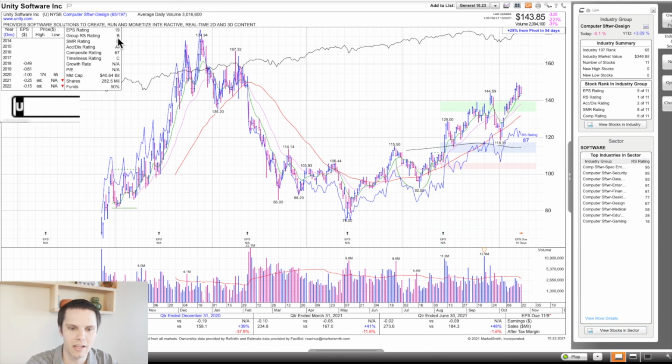We got a B group strength rating, 65 out of 197. Within that group, it's the strongest stock on a relative strength basis, but much weaker, 8th out of 11 on a composite basis. You can see we did not have profitable after-tax margins, so that correlates with negative earnings.